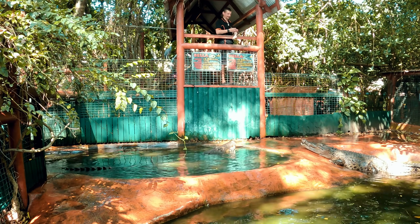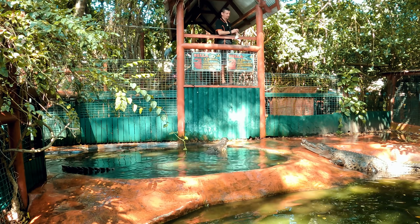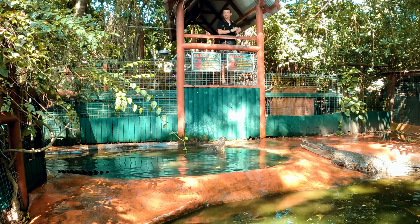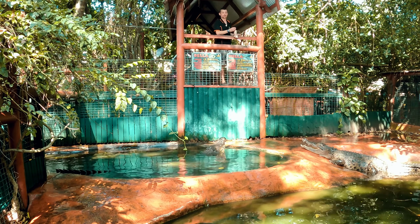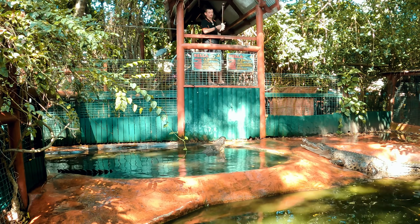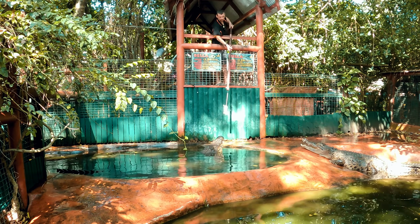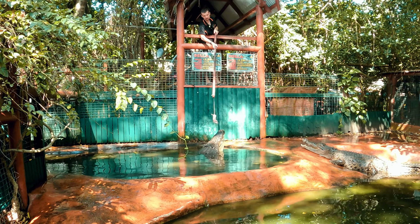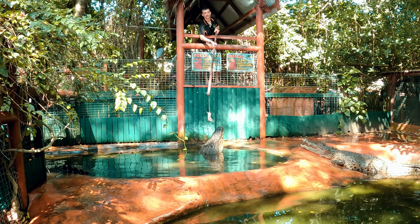Hey guys, you may have noticed there that Buller had to have his head up above the water to swallow that piece of food. The crocodiles can't actually swallow food underwater. At the back of their throat they have a flap called a palatal valve, and that stops all the water rushing into their stomach and lungs. So if he was to try and swallow that food underwater, there is actually a good chance that he could potentially drown.